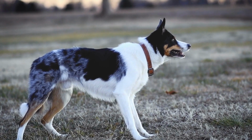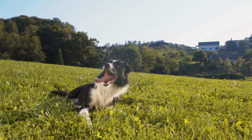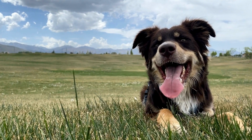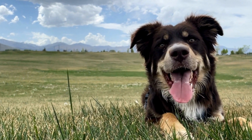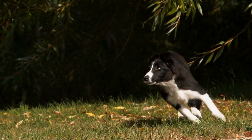2. Exercise and weight management. Border Collies are energetic dogs that require regular exercise. However, excessive exercise during the growth phase can put stress on the developing joints. Pet owners should provide appropriate exercise while avoiding activities that can strain the hip joints. Moreover, maintaining an ideal weight through a balanced diet is crucial in reducing the impact of hip dysplasia.